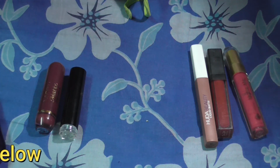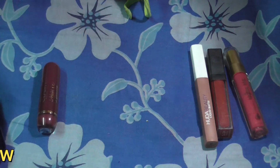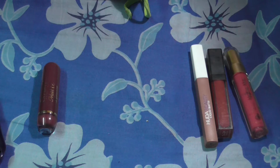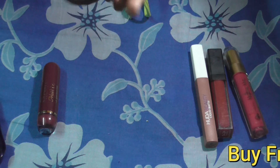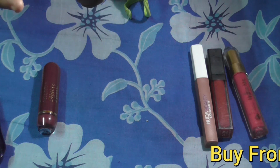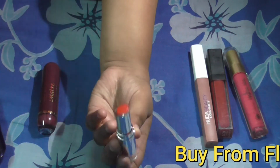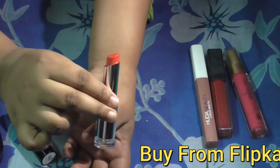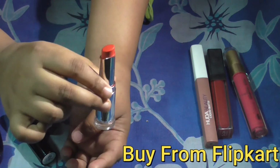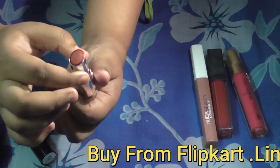And if I get anything else, I will obviously show you. But this one is from Color Essence. Oh my gosh, there's literally a long cap. Wow, what a nice color. See, I love this one. This is orange red. You can see it properly.